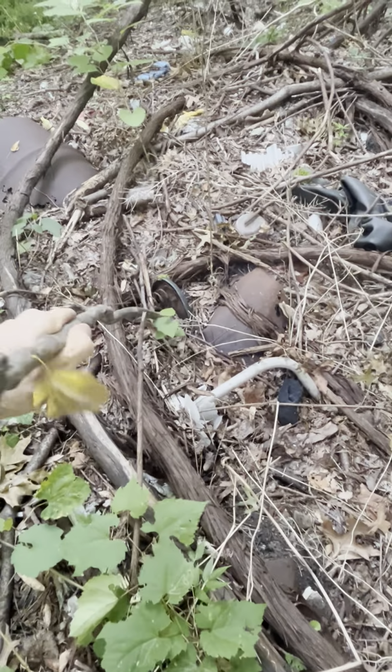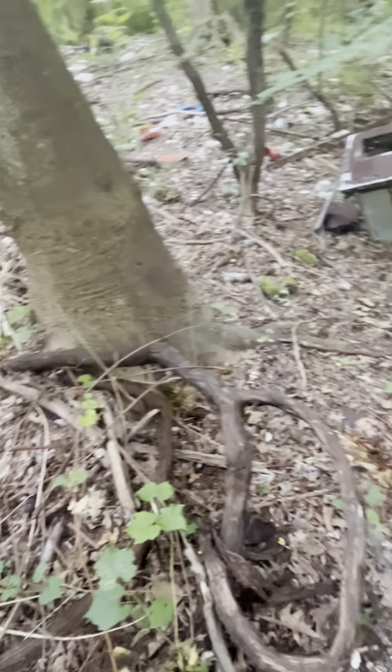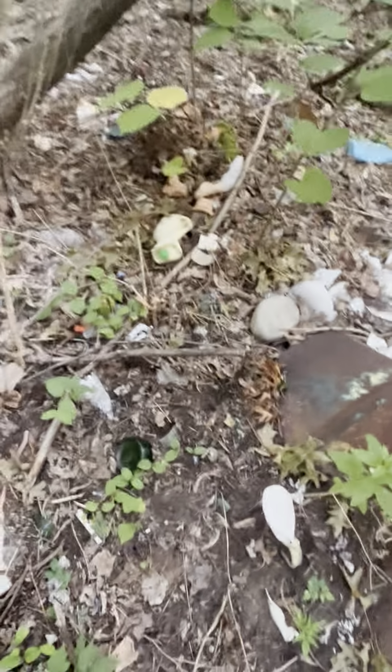Wow. There's a little bicycle seat. People just came back here and just chucked their garbage up until 1972. And then something happened. They decided not to do it anymore, or move elsewhere with the garbage. It's like a water heater. Washing machine. Let's go back there, shall we?